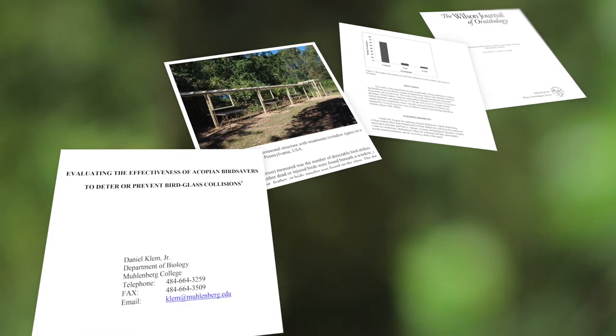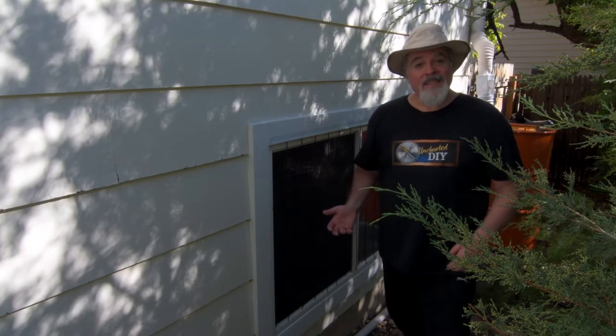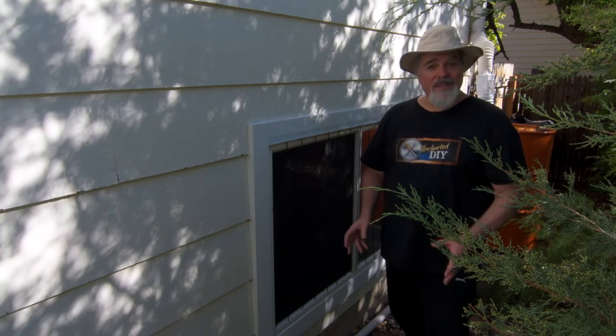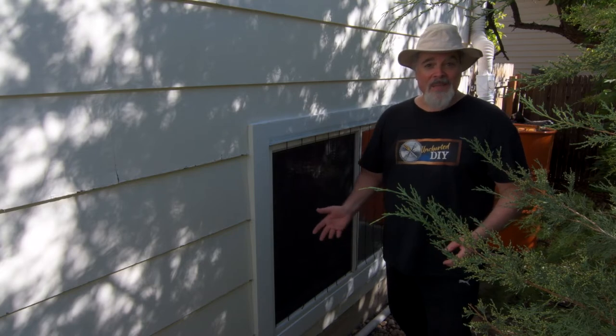residential and commercial windows. These Acopian bird savers are also quite aesthetically pleasing and were given the name Zen wind curtains because of the calming effect that the gentle swaying has on people. They make a great DIY project to do with the kids or the grandkids.